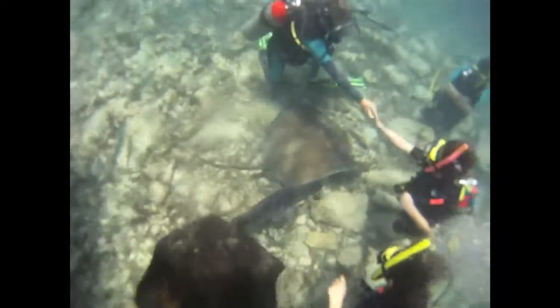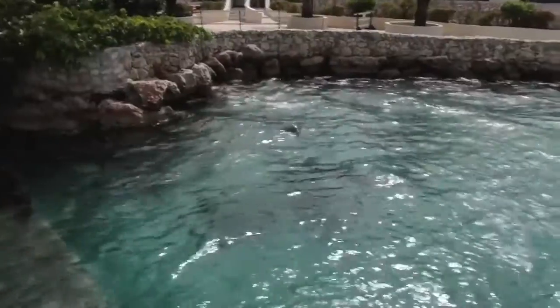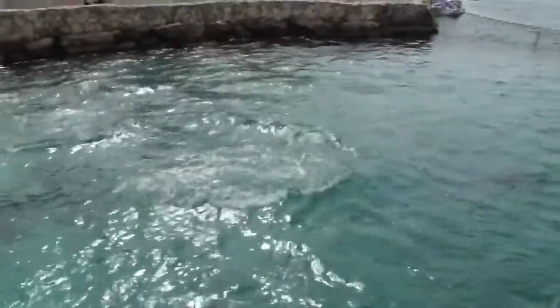After diving with stingrays, the kids have the ocean animal bug and want to get close to all the animals at the aquarium. So next up, we're going scuba diving at the Dolphin Academy with the dolphins.